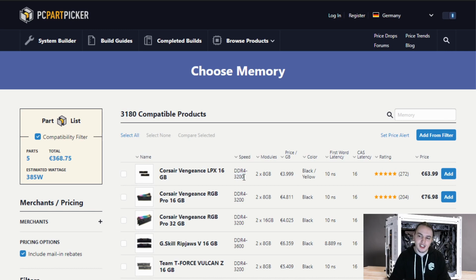However, not necessarily. For this one, you can still use the 3200 megahertz speed. However, you can also go for 3600. But what I would like to tell you is to make sure that if you're going for 3200, you get at least CL16 or lower, or if you go for 3600, you get CL18 or lower. And of course, you can also find some CL16 kits that are 3600 megahertz.